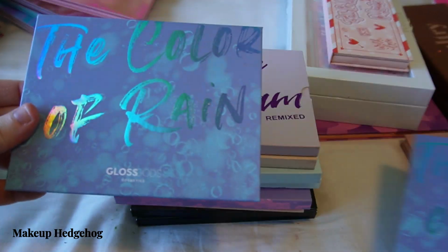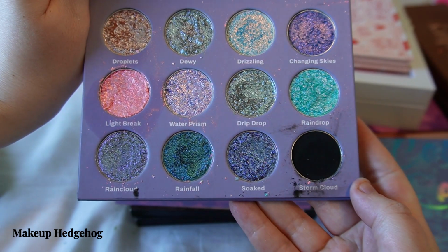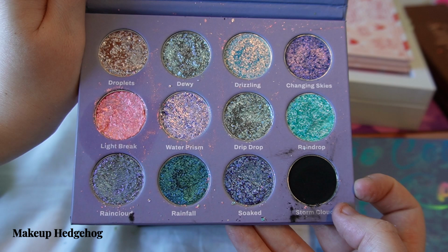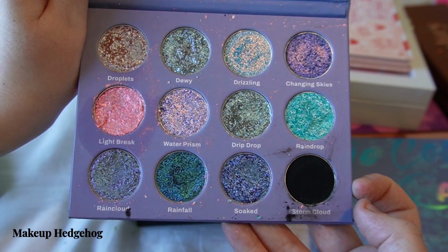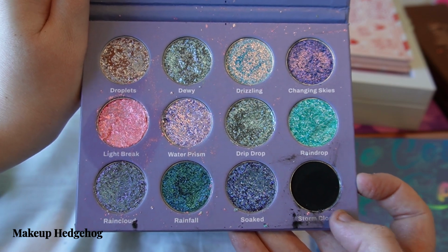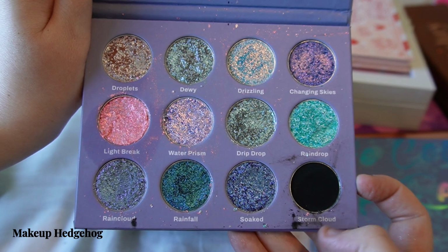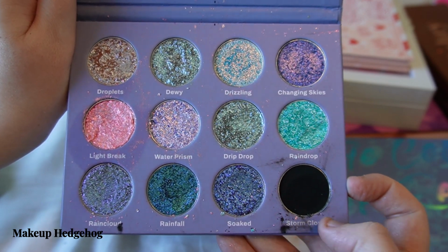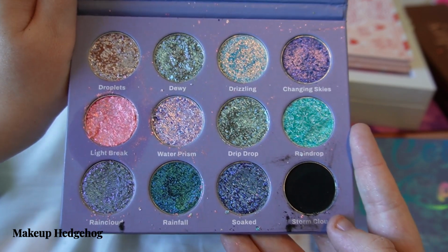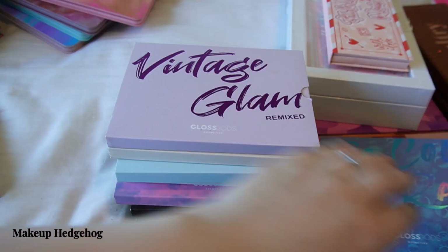So first one is the Color of the Rain. This was their all shimmer palette with blues that they came out with last year. I would have done without the matte black because it's very random, even though they have advertised that you can change the duochrome multichrome effect when you layer it on a black. Honestly, if someone wants to use a black matte, they could just go to another palette. I would rather they had put another shimmer in place of this one, but nevertheless, it's a beautiful palette. Blue shimmers generally are not my favorite, but there are some nice tones and some nice shifts to this one, so it is staying.